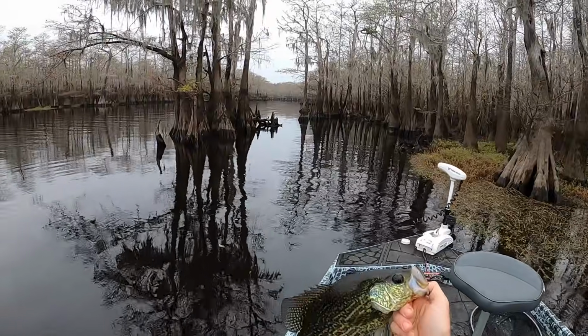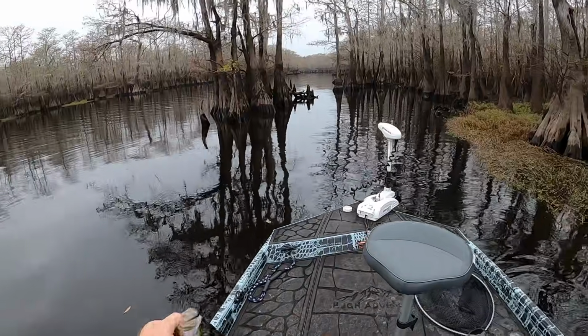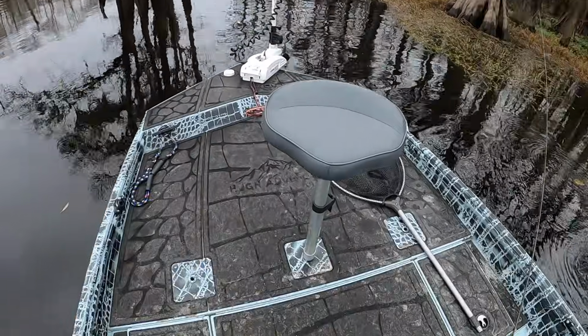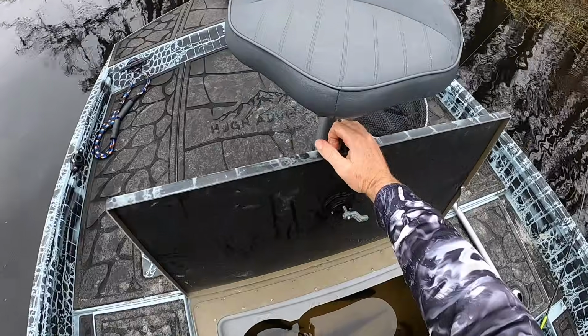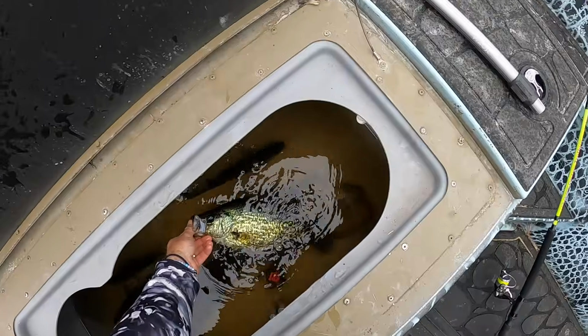I mean, I've seen and heard of guys catching 3-4 pound crappie. That's probably a nice pounder, maybe pound and a quarter, but that ain't nowhere near the size of what they're pulling out of here. Going right in the box though.